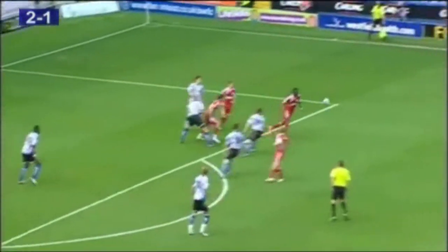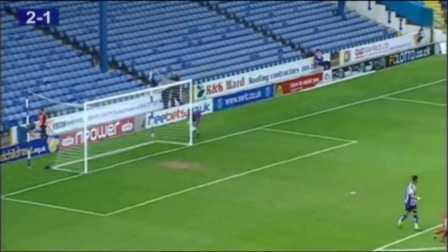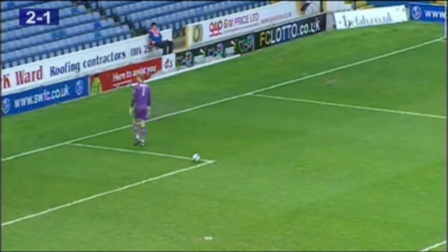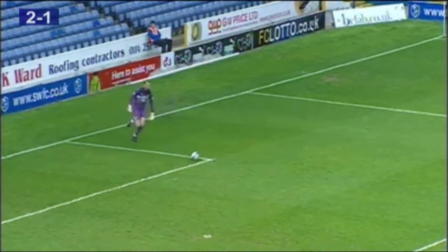But Swindon are coming forward now, and they're trying to work it in towards Prutton, and another long-range shot is drilled in. This time it's from Ferry, Simon Ferry, not a million miles away from hitting the target there. Yeah, just hit that nicely. Volley just from outside the box. Well, a little bit of a half volley. Nicky Weaver was covering it, though. I think if it had been on target, he would have saved it.